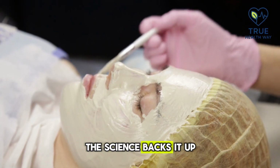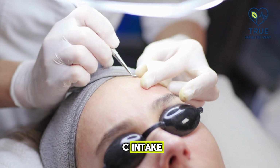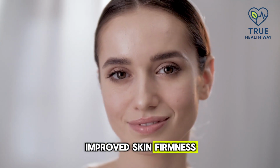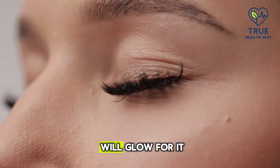The science backs it up. The Journal of Clinical and Aesthetic Dermatology found that consistent vitamin C intake, whether through diet or supplements, improved skin firmness and reduced visible signs of aging. So when life gives you lemons, drink up, your skin will glow for it.